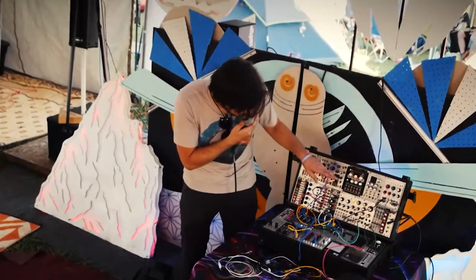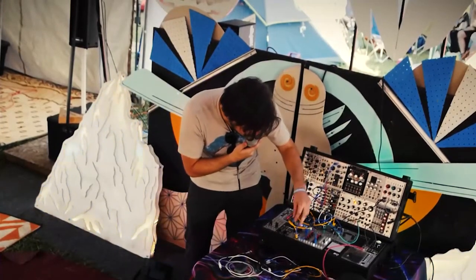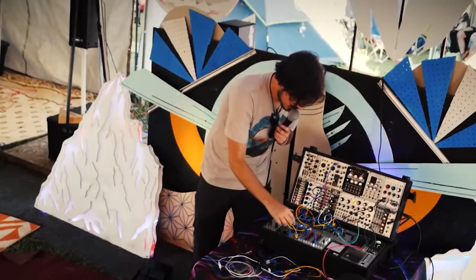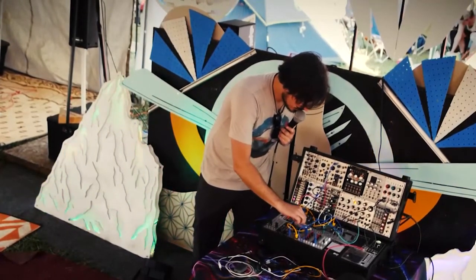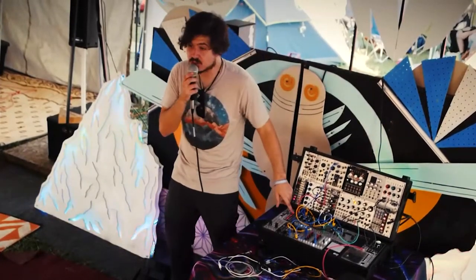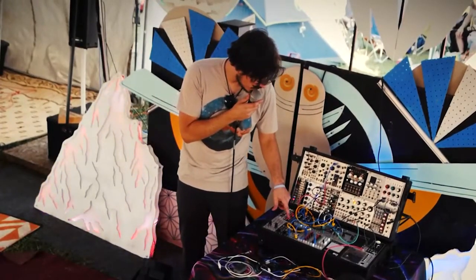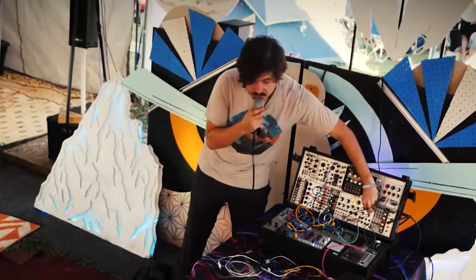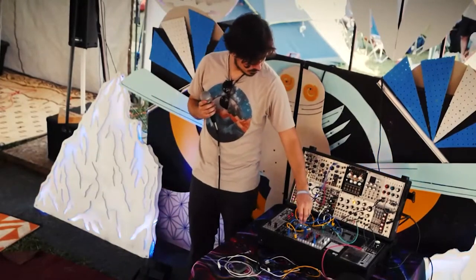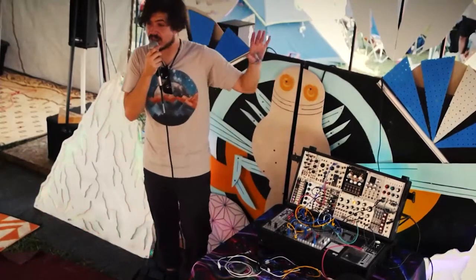So now I have this clock signal running into this guy right here. I'm going to put it into the clock input. The Turing machine, all that it does is it just makes random frequency. But it's running through a quantizer. So what does that mean? It's only going to come in on the notes that I want it to. It's a totally random thing. So we're getting even more generative. This machine is making this music up.